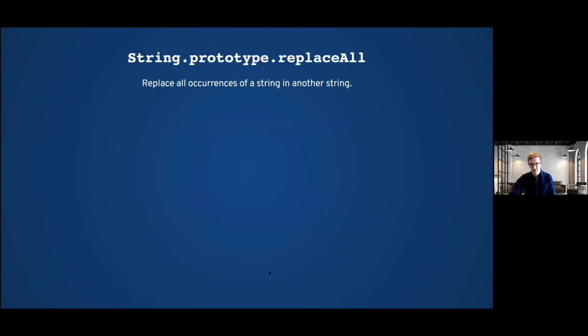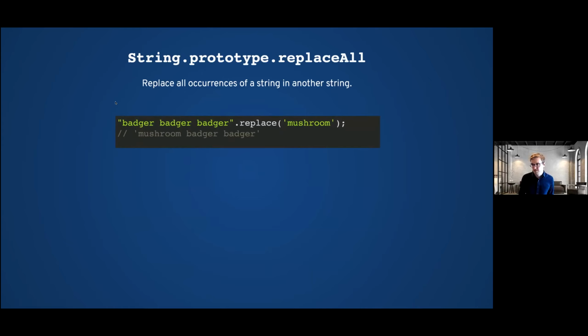The next one is also a relatively simple and straightforward one. String.prototype.replaceAll. Currently there is a string.replace method. So I have the words badger, badger, badger. And if I wanted to replace, that's not the right example. There should be a replace badger with mushroom. Sorry about that. I wrote the wrong code example. It'll only actually replace the first instance of that word.